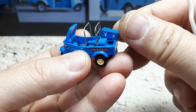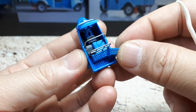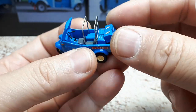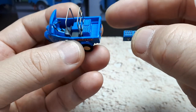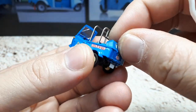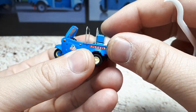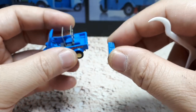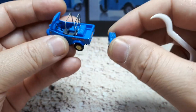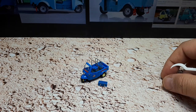Can I go this way? No, too long. Wow, that is kind of weak. Why would they give you two of these if you can't put both of them in there? Maybe we're supposed to stack them? No, I don't think they're meant to be stacked. Alright, I guess maybe for a diorama, one just sits out on the ground like that. Yeah.